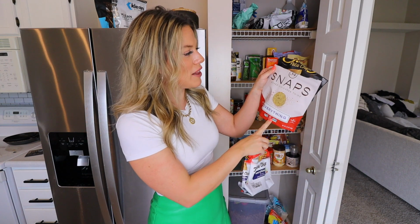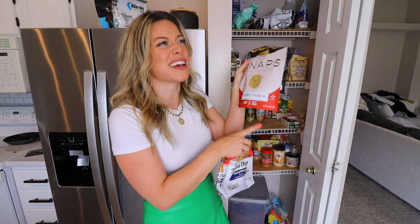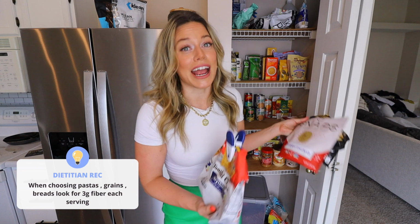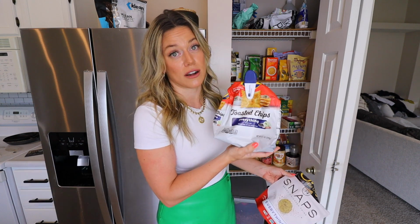And I just found these 34-degree snaps. These are made of chickpeas. They're pretty decent. I'll give these like 7.5 out of 10. These Ritz are 9 out of 10. I just wish they were more whole grains, but you can't win them all. Both of these, 14 chips per serving. Granted, as a dietitian, I always recommend having whole grain crackers. As you can see, I also break those rules, and I just like the Ritz toasted chips the best. The cheddar ones are also good.